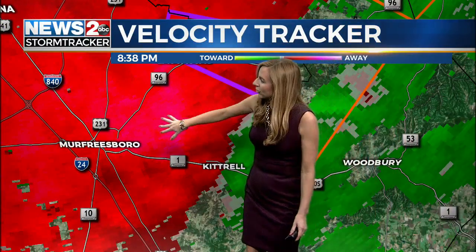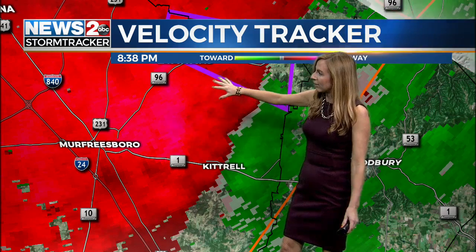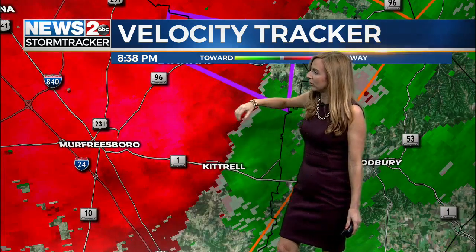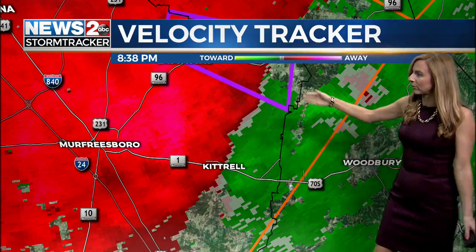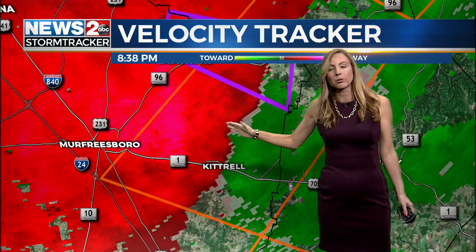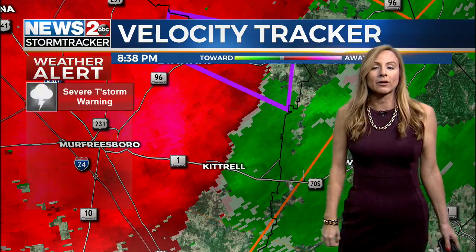Again, these bright reds just east of Murfreesboro, very concerning. Of course, just east of Las Casas, too. Cottrill, you're next for this. This is all coming to you. And we've got to watch this system in particular, because bright reds in the radar are indicating very strong wind gusts.